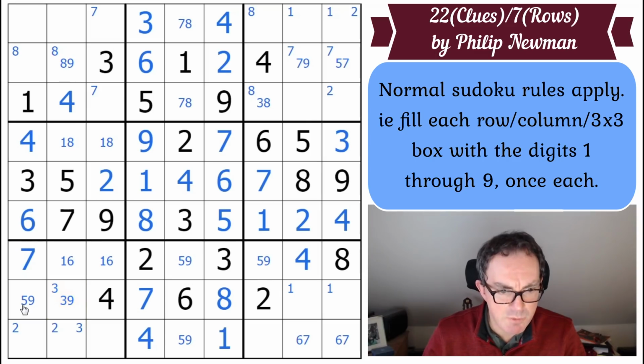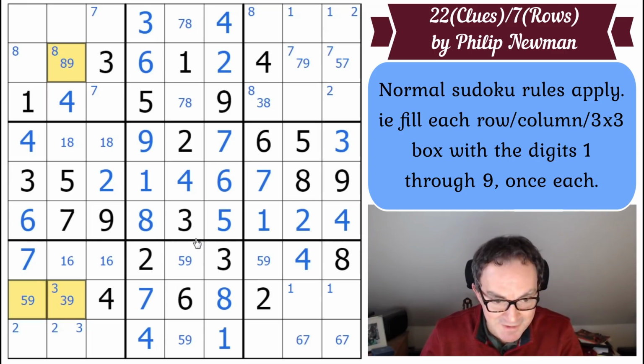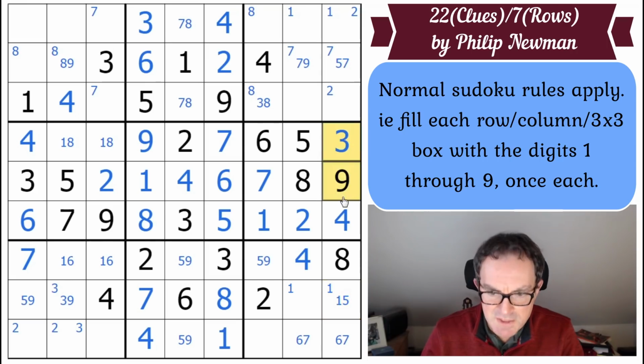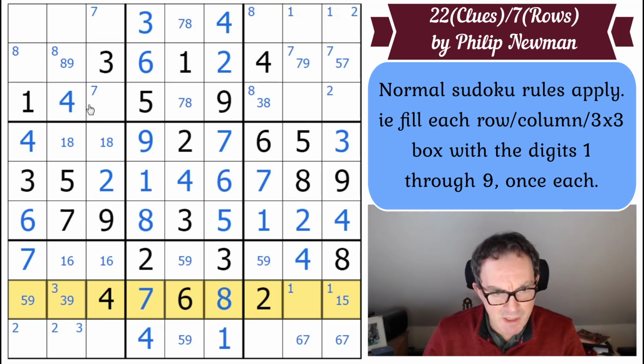So every time I get one of these pairs, I'm comparing it with things that are around, trying to see whether I can spot patterns, and I'm not doing a very good job. So 1, 3, 5 and 9. This square can be lots of things, I think. This square can only be 1 or 5 because it sees 3 and 9. So this row and this row yielded quite a few pairs, but nothing.